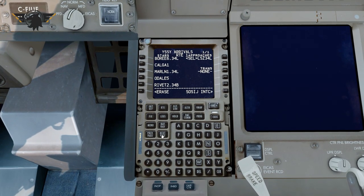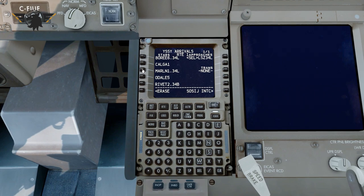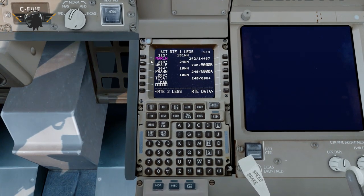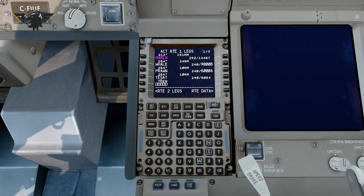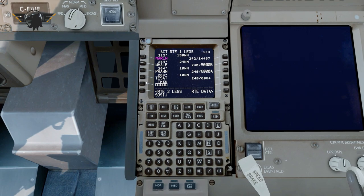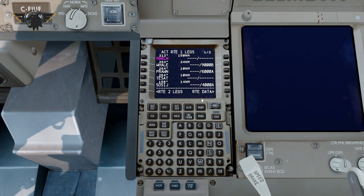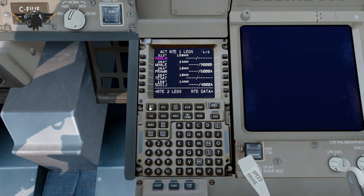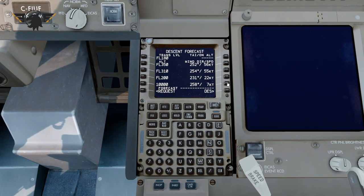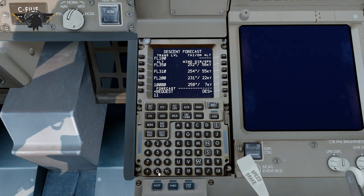and then we are in on the Marlin 1, the Marlin transition, and then that will go in right there with no problem. So it goes Marlin, then Whale, then Prawn, then Mantha, apparently. Actually no, because that's for the other runway. So there you go. So we just close those gaps in, like so. And then we'll go to the init ref page. Actually, first of all, we'll set the transition level. Transition level is 110.